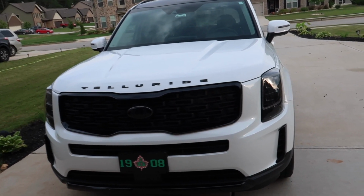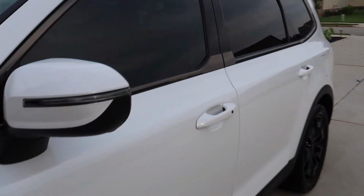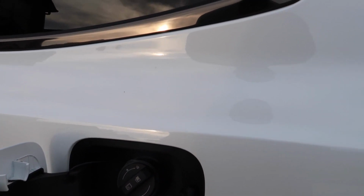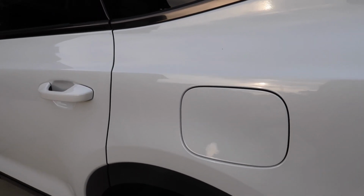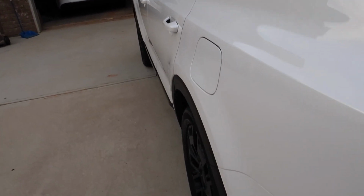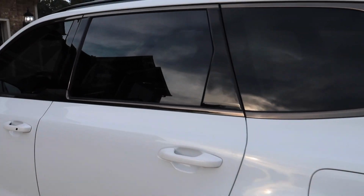Takes regular gas. The only thing I don't like is this little gas thing, it's not released, you just push it in, which is cool. But the problem is whenever you lock the car and if it's cold outside, you actually hear it lock. It's really loud. So that's the only thing I really don't like, but I guess that's more just personal use.